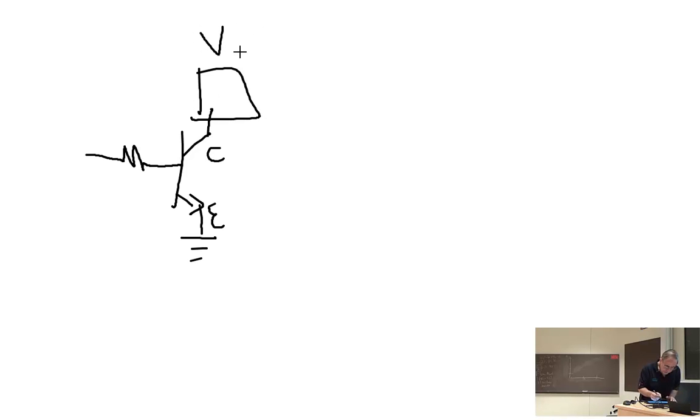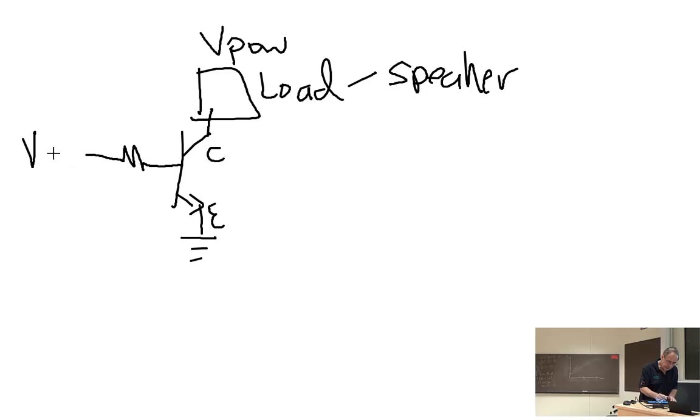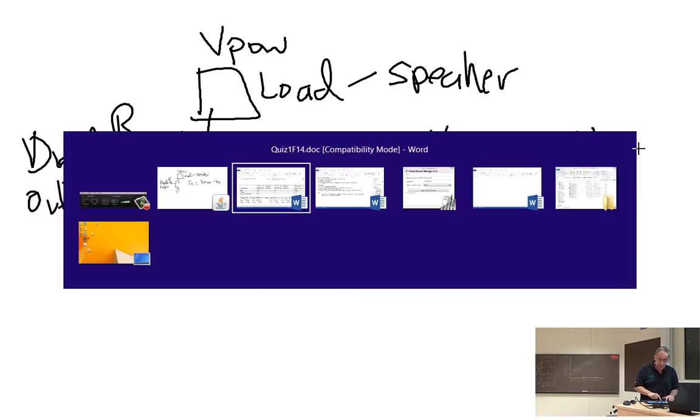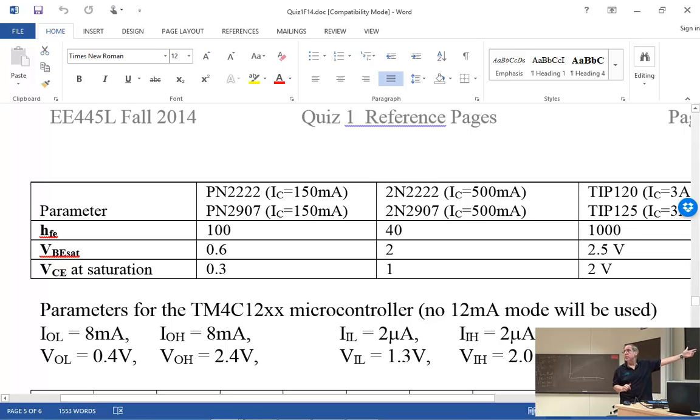Let me start with a new sheet. If this load is like a speaker, it's going to look like that, and this is the output, this is the digital. And we're trying to find R. So to find R, I will find the current, right? The current through the collector is going to be V power minus the VBE saturated. So again, there it is, 0.3. That's the number I'm going to use on this particular quiz, assuming I have this transistor.